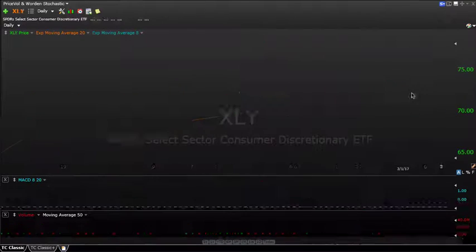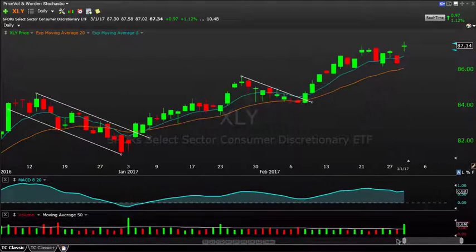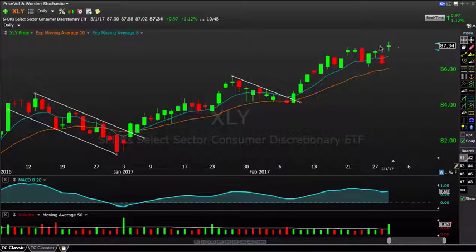And then finally, XLY, the discretionary ETF here, giving an interesting look. It did pop up to new highs here on some pretty strong volume, but then kind of ended in the midpoint of today's range. So a little of an interesting look there. Let's see how comfortable this one is trading at new all-time highs here in the XLY.